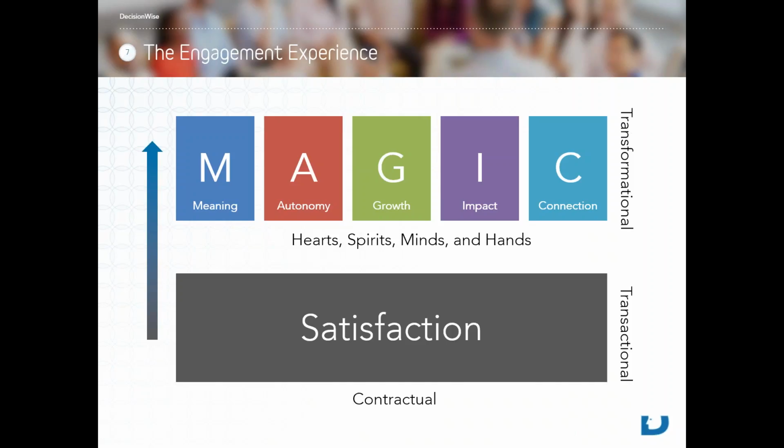Meaning, does my work have purpose? Is what's important to me important also to the organization? Autonomy, do I have the trust from the organization to do my best work? Do I have the trust to decide how I'm going to accomplish my tasks?